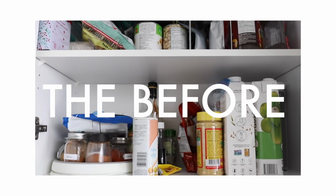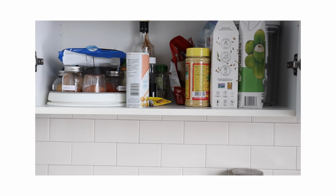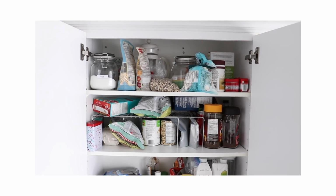Today I am tackling my pantry and my plates and bowls cupboard, but mostly my pantry because it is not a good situation right now. I had organized this area of my kitchen last spring, but since then life has happened and it really needs another serious dosage of loving. So that is what I'm going to do today.